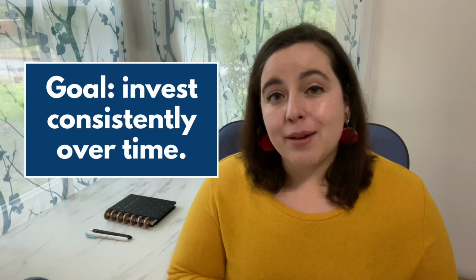If you can hit the amount of the contribution for your Roth IRA every year, that is amazing. So that is the goal. There really is no better time to get started with a Roth IRA than right now. And that is true today in 2020. It was true last year in 2019. It's true next year or the year after. The earlier you get started with investing for retirement, the better off you'll be.